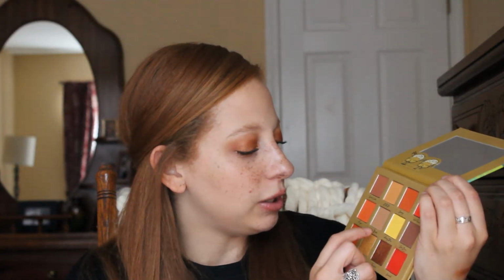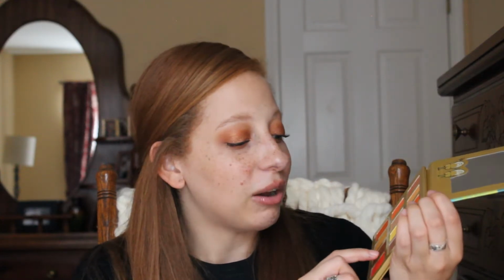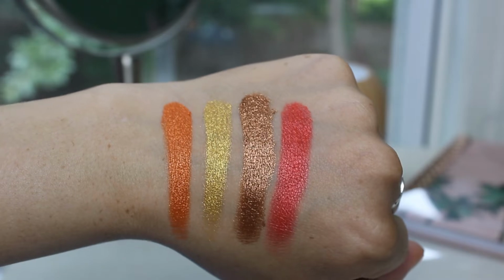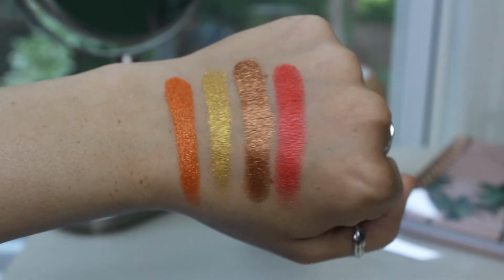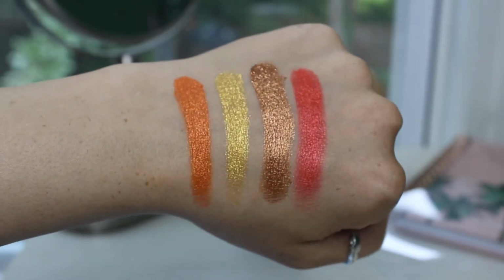These first three shades, the Fuego, Nudie Booty, and Honey Bun, I actually had to go over a couple of times to get the amount of pigment that I got in the swatch. However, with the shade Sun Bum, you get quite a bit of color payoff. Then in the third and final row, we have the shimmer shades Mimosa, Glazed, Tan Lines, and Señorita.